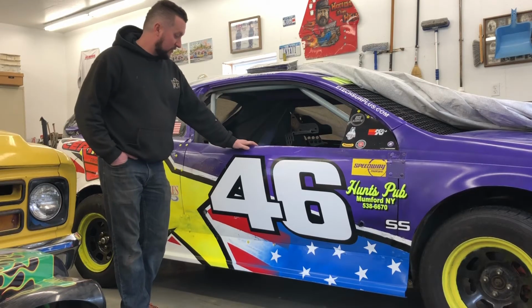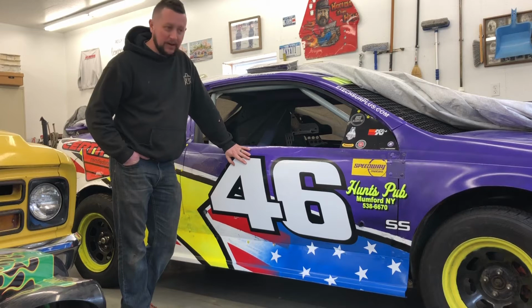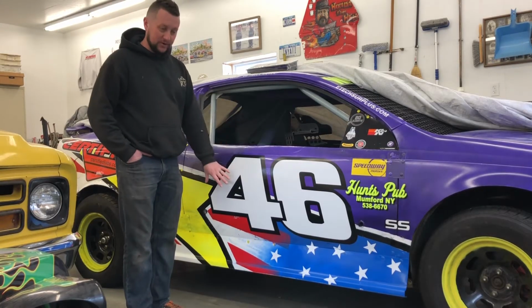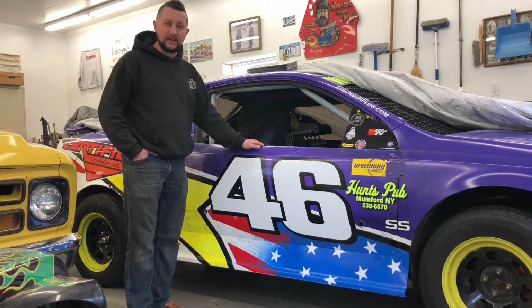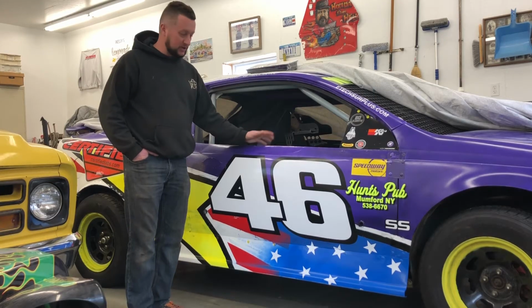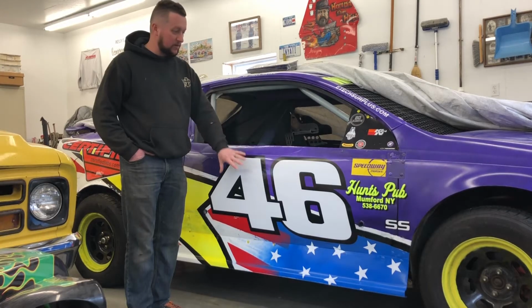But let's talk about graphics first, okay? Numbers. A spray painted number on your door just looks lazy. And honestly, in my opinion, a single color number on your door looks lazy. To me, it looks unfinished, like a NASCAR team practicing at Daytona in January with a primer car with a number on it. It looks unfinished and it looks lazy. In my opinion, you have to have at least two colors so it stands out on the door.